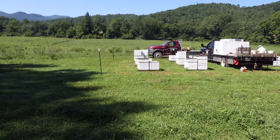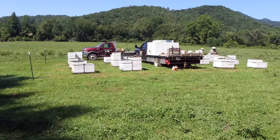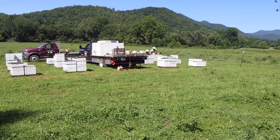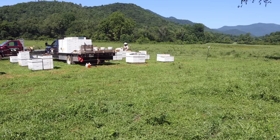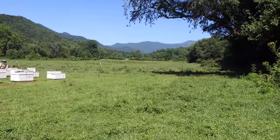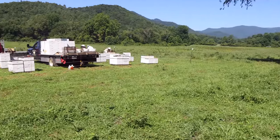This yard's doing fair. There's a few smaller colonies in here, but some of them are doing pretty good. It seems like they're switching to sourwood. We're not positive. I know I keep wearing this sourwood subject out, but it's actually a big deal to us. We were just up the valley at another bee yard, and it seemed like they were switching to sourwood. Here, we're not sure.